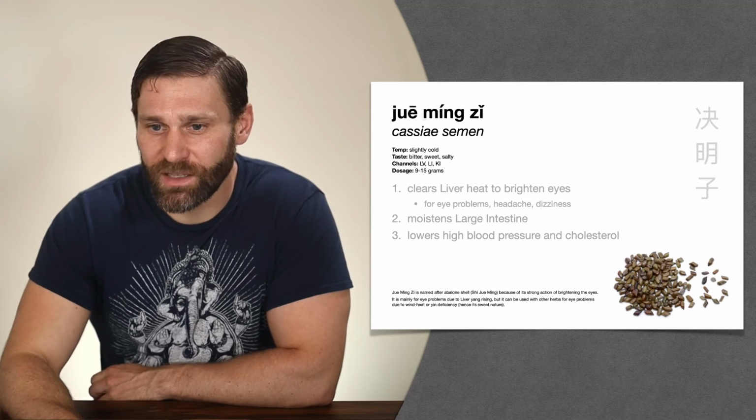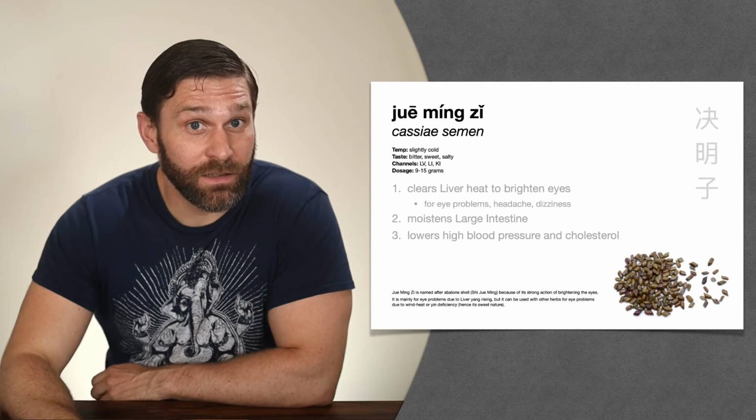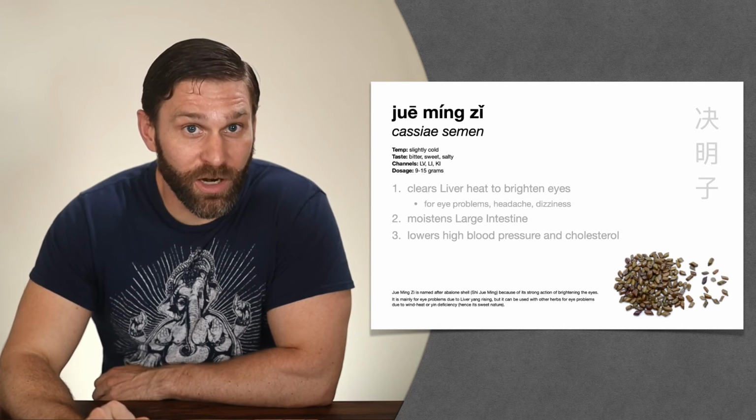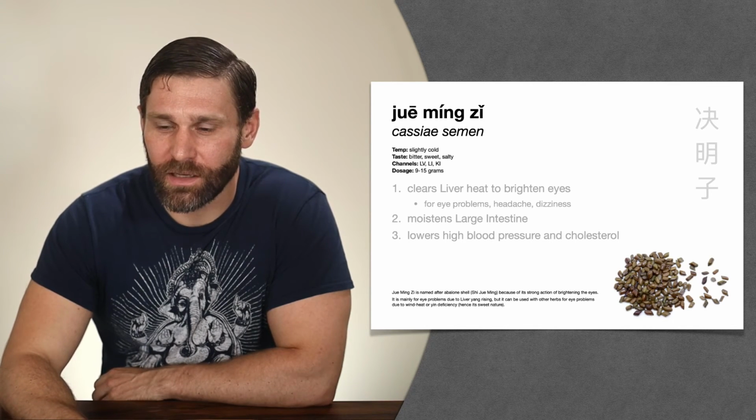So that's Juemingza, cassiae semen, clears liver heat to brighten the eyes. It's also a seed, it's oily, so it moistens the large intestine, and it lowers both high blood pressure and high cholesterol. So Juemingza, cassiae semen.